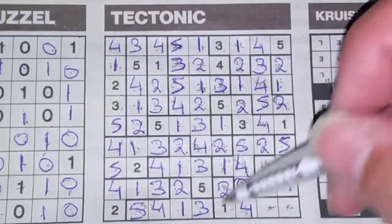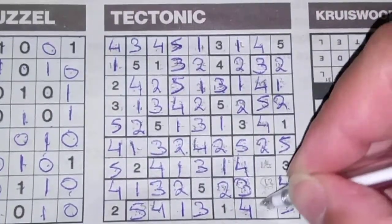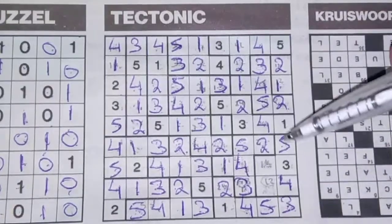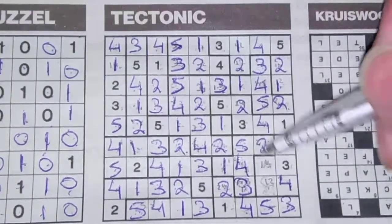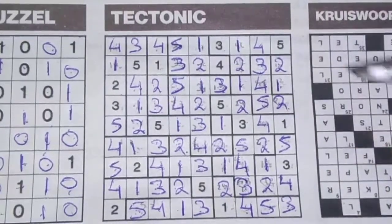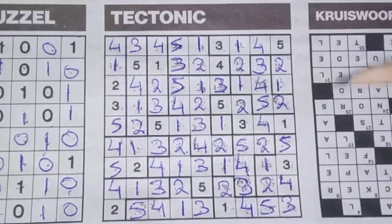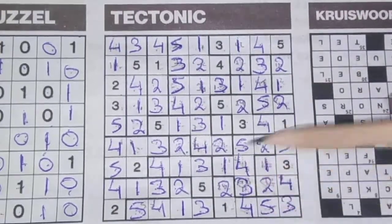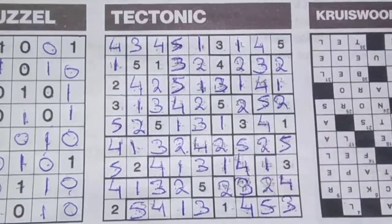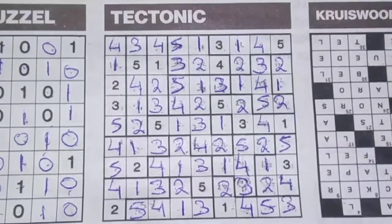2 numbers left. 1, 2, the 3 and the 5. We have a 3 and no 3 there. 3 should be there. The 5 goes there. The 1 and the 2 are left. We have a 2 here, no 2 there. 2 should be here and the 1 goes there. Finish in 17 minutes. Oh, right. Great Sudoku, great Sudoku. Need some time to think about this problem. But I figured out which number in which box.